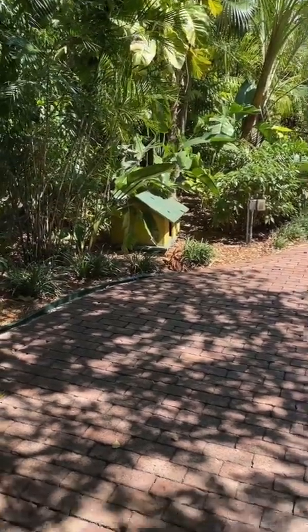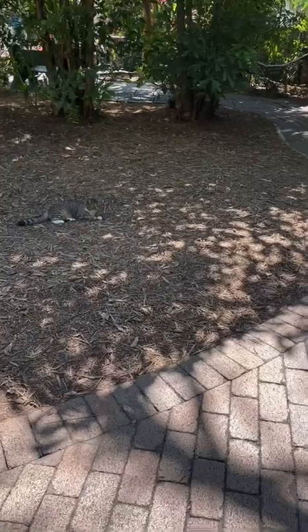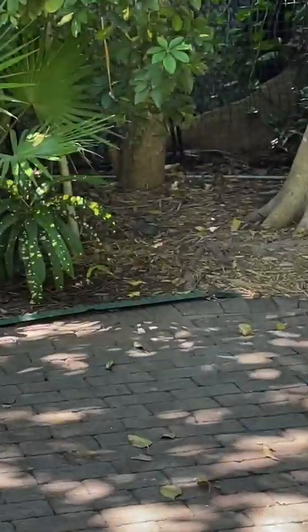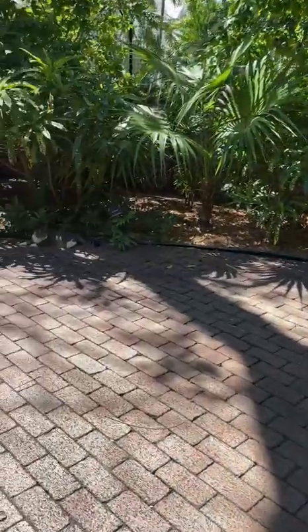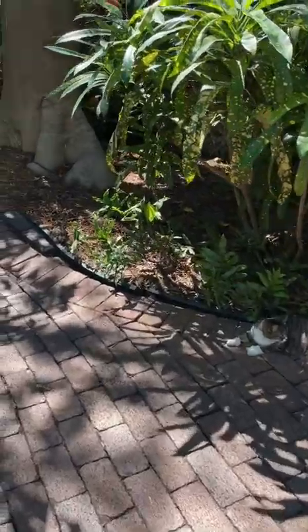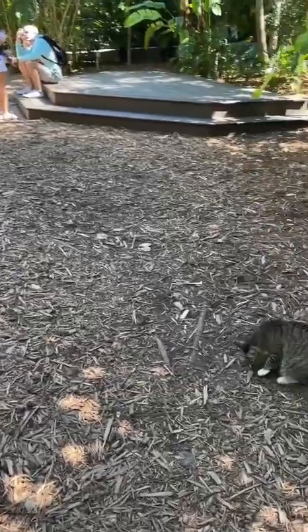It's a little cat house. There is one there staring at. A little bird over there. It's another one right here. These are known as the six-toed cats, or the polydactyl cats as they're technically termed.